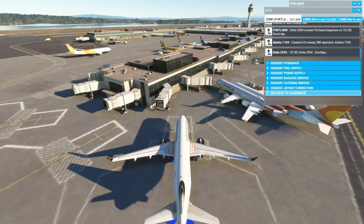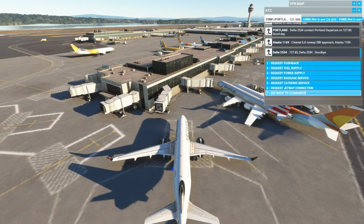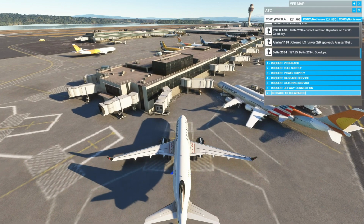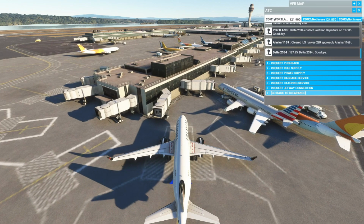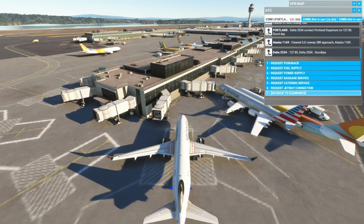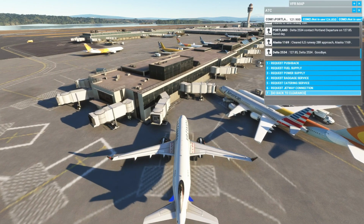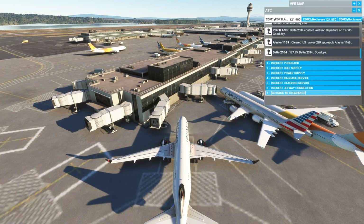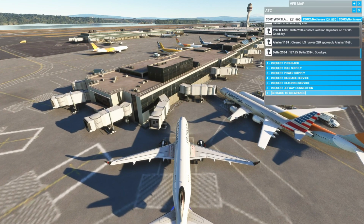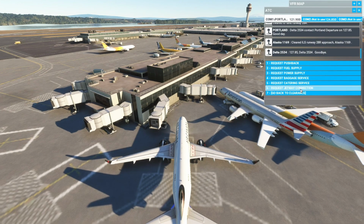Wow, the stuttering is horrible. Well, at least it waited until we got in here. Okay, brakes are on. Let's see if we can get a jetway.